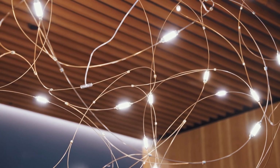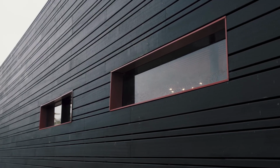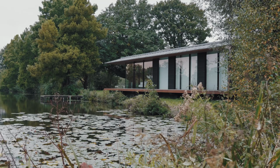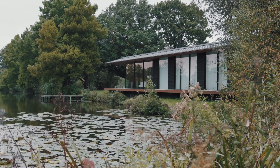So in my architecture, I always try to use a limited number of materials only, which in this case is the black cladding. Black because it makes the building not too dominant on the side. It mingles with nature. Of course, the glass, the ceiling, and the floor.